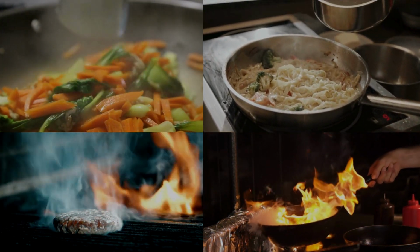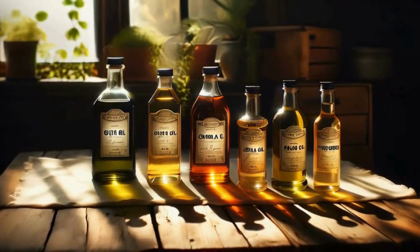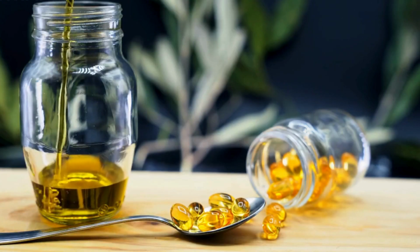Today, I'm diving into a topic that might surprise you: the worst oils for your health and skin. First up, let's talk about vegetable oils. I'm looking at you: soybean oil, corn oil, sunflower oil, and canola oil. These oils are super processed and packed with omega-6 fatty acids. Now, omega-6 isn't all bad, but too much can throw off the balance with omega-3s, leading to inflammation. And inflammation is no friend to your skin or your overall health.